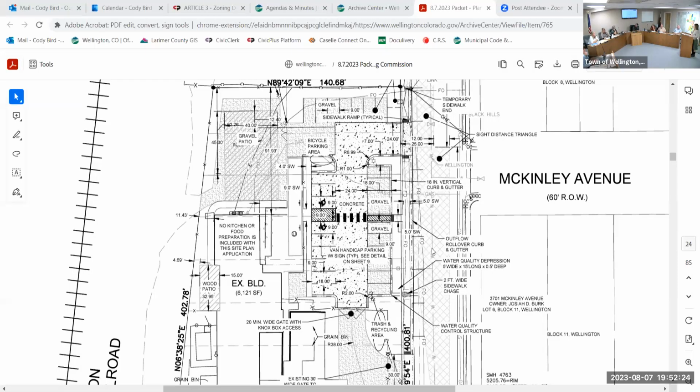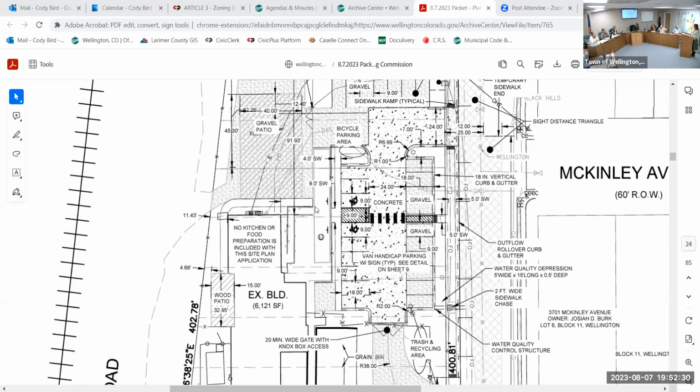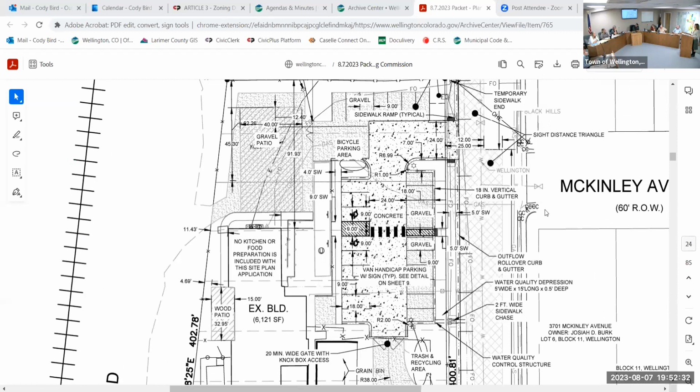So she did bring up one good question: where would the musicians go, if they're on his drawing? I thought that there was a rendering that had the stage and it was facing southeast behind the fenced area. And that is in that northern gravel patio, the northwest corner, correct? Okay, thank you.